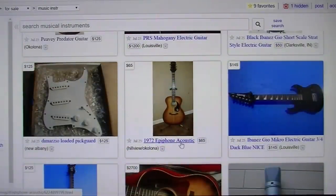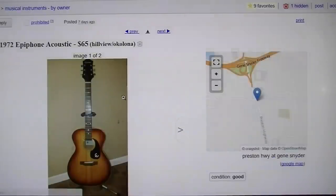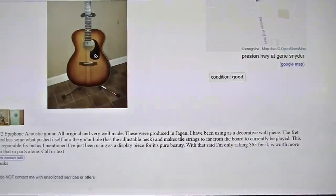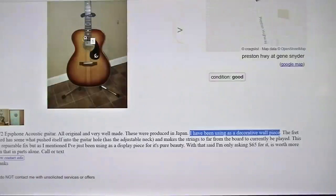So here also is very good fodder for me. Look, a 1972 Epiphone acoustic. I think I've actually seen this one on here before, but I didn't have time to really talk to the guy about it. All original, well-made, produced in Japan. Yeah, I knew that. He's been using it as a decorative wall piece, which means it plays badly. The fretboard has pushed itself into the guitar hole, which means there's probably some structural issues right up in here.